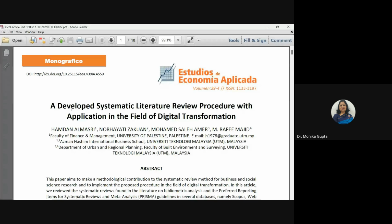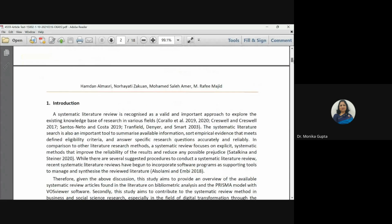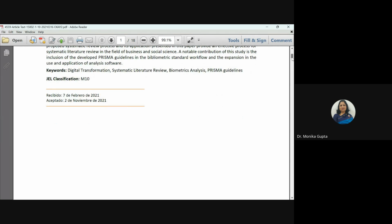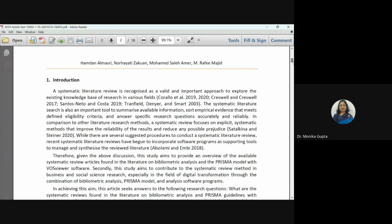The title is A Developed Systematic Literature Review Procedure with Application in the Field of Digital Transformation, and this is by Al-Masri and his co-authors. So you see the paper, it comprises 18 pages. He started with title, abstract, keywords, and see, JEL classification. Some journals are very particular that they have their particular classification, so that whenever we use those particular keywords, our paper is filtered and remains in the inclusion criteria, not the exclusion one.